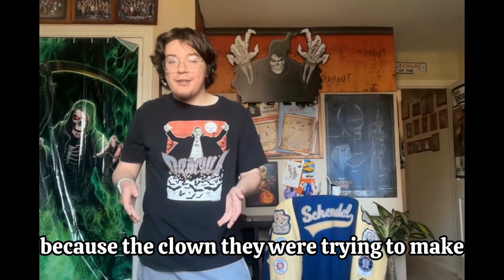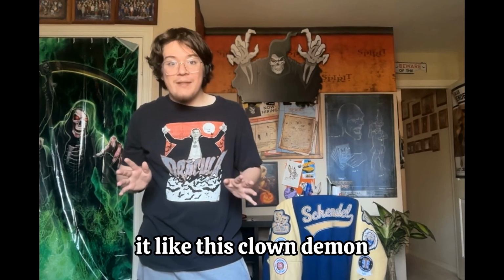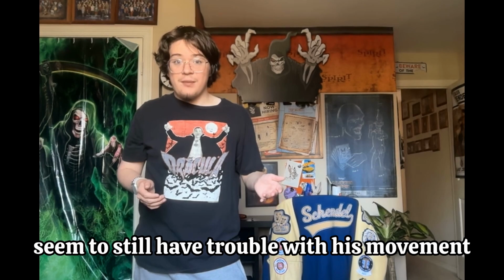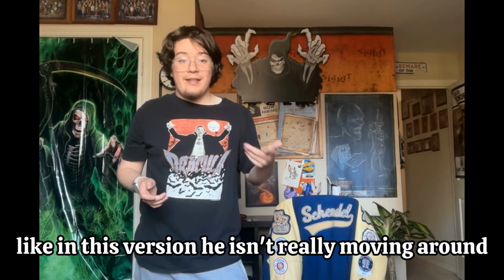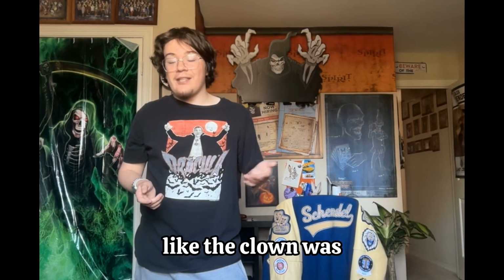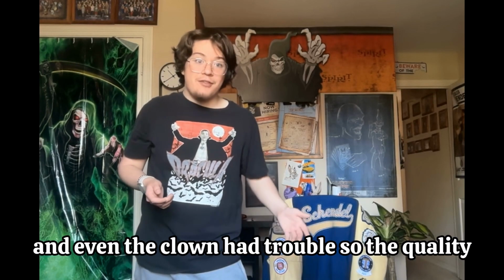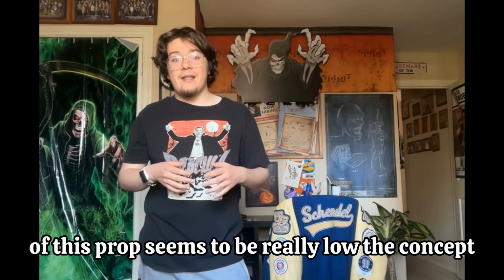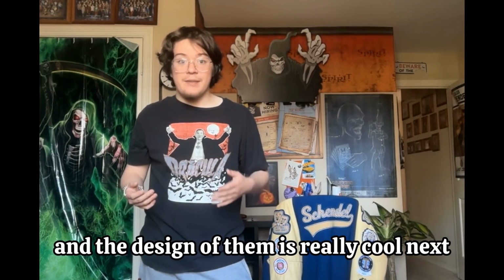because the clown, they were trying to make it like this clown demon, but now we actually have a legit demon. They seem to still have trouble with his movement. Like in this version, he isn't really moving around like the clown was, and even the clown would have trouble. So the quality of this prop seems to be really low. The concept and the design of him is really cool.